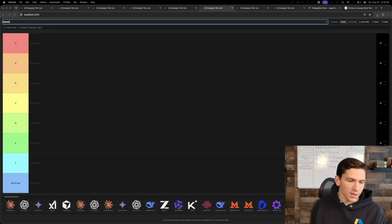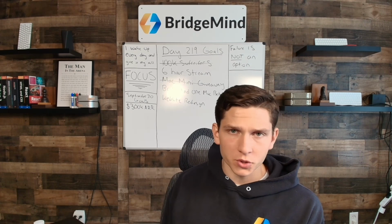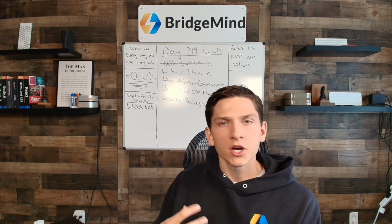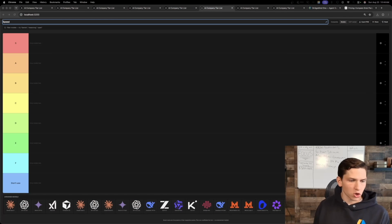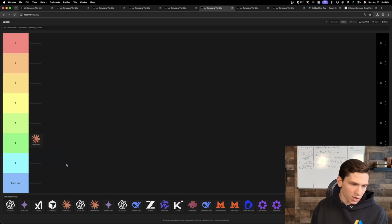Next up is speed, which again is a very critical aspect of vibe coding because at the point in time that we're at today, most of these models will not get exactly what you want done on the first try. So the ability to iterate quickly and have more shots on goal are very important. So we'll get started off with Claude Opus 5, which, as you guys know, is going to go in E tier. Okay, this is not absolutely horrible F tier, but it is a very slow and lazy model.